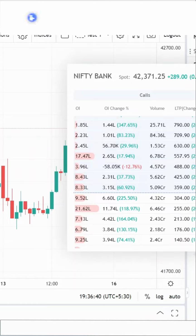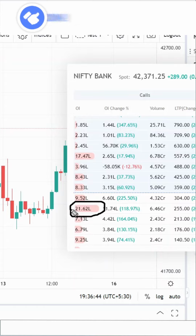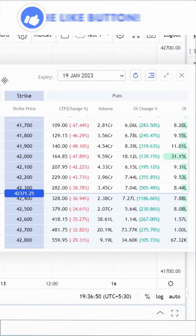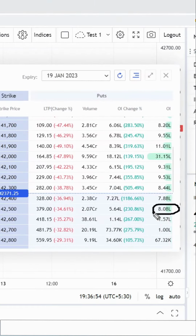So nearest call and put option strike prices, just look at this. There is 21.6 lakh open interest at 42,500 call options. Same on the put option, just look at the 42,500 put option. It is 8 lakhs. The difference is 21.6 to 8 lakhs, almost 2.5x to 3x difference is there.